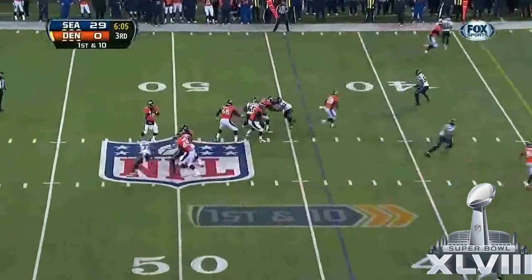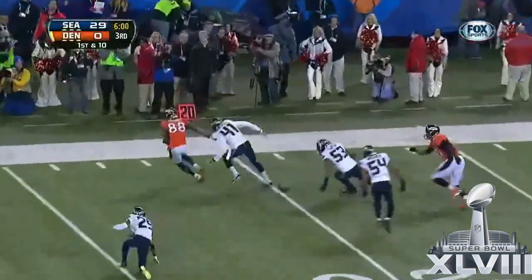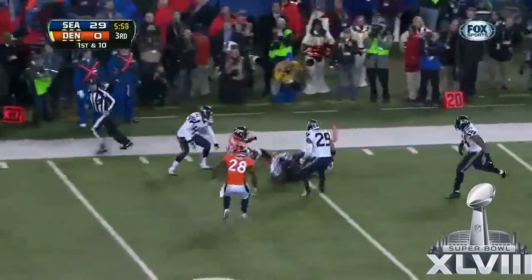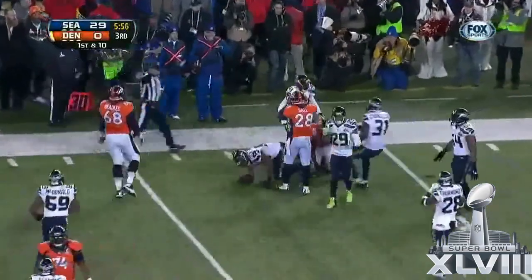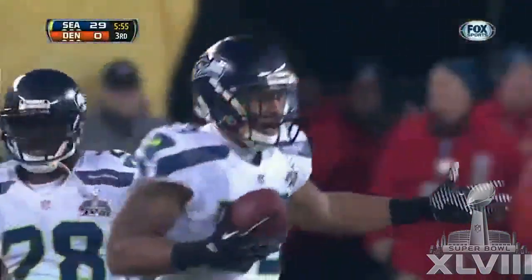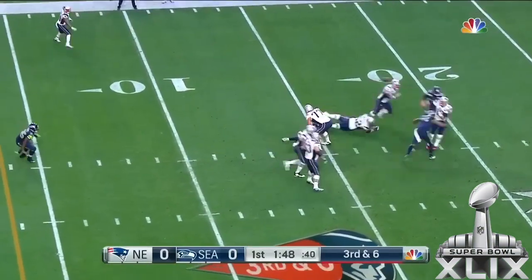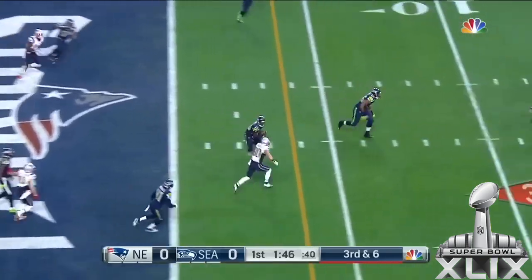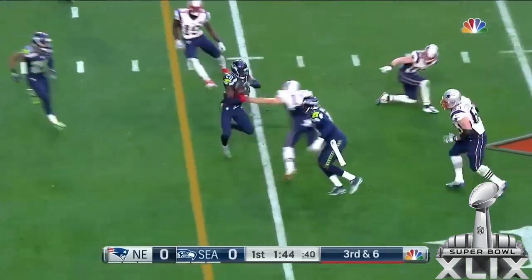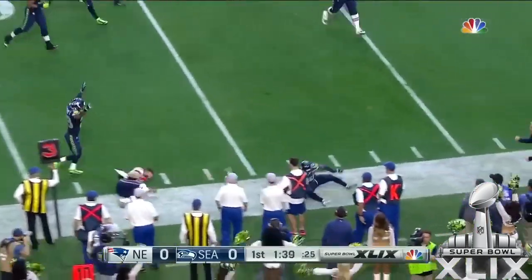From the 44, Manning protected, pass caught. Demaryius Thomas, ball out. Seattle, recovered by Malcolm Smith after it was knocked out by Maxwell. Half the quarter, 3rd and 6. Brady dancing, and it is picked at the 5-yard line. Jeremy Lane still on the run, tripped up.